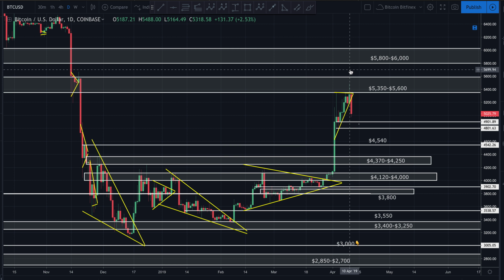So until we get above that resistance, and I showed you guys last time that was that golden pocket between the 0.618 and the 0.65 fib level, coincides perfectly with this. So until we can get above this area, not by a wick, but a decisive break above this area, and then we come back down and retest, and what was resistance acts as support, I'm very skeptical of this move. As I said, this could just be a complete bull trap. I'm very, very skeptical. We'll have to wait and see how it plays out.